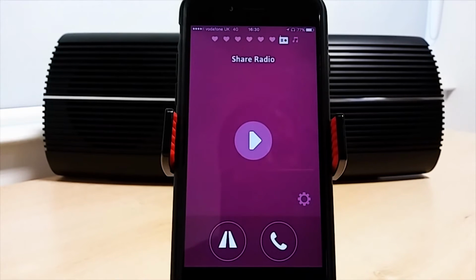Share radio. Plays 10 seconds of each station in case you want to tap and tune in.